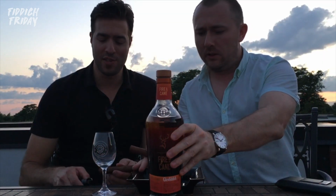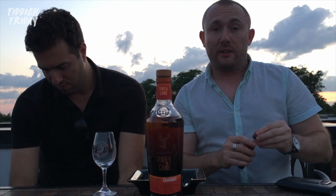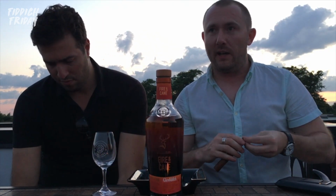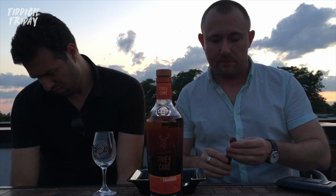So, a couple of Alec Bradley cigars. We're just going to give you an introduction to this new Glenfiddich Fire and Cane. Just released. Well, it's actually not here in the US yet. We put the press release out about a week ago. The whiskey will be here for people to buy at the end of August, maybe early September in some places.